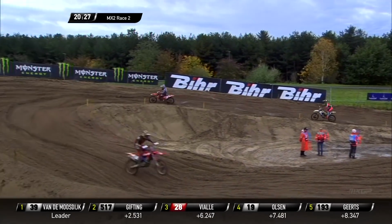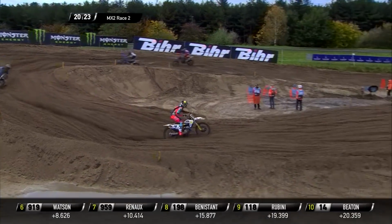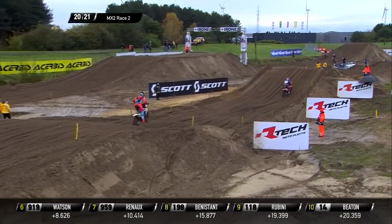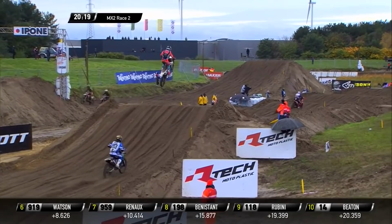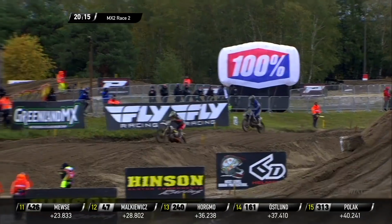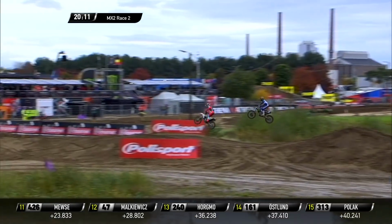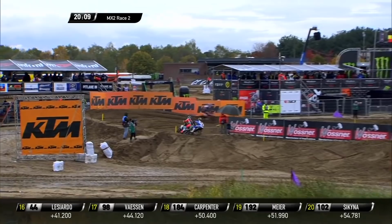Van De Moosdijk leads, though. That will put him on 40 points, same as Watson. He will be the new Grand Prix leader. The leader of the Grand Prix overall, because he will advance 3 points. Anyway, here's Jago Geerts going back after Olsen.